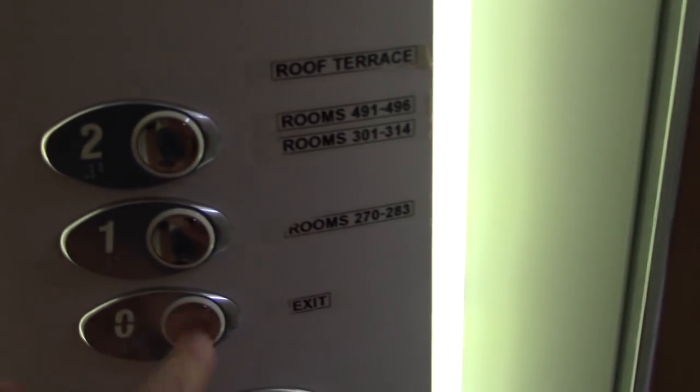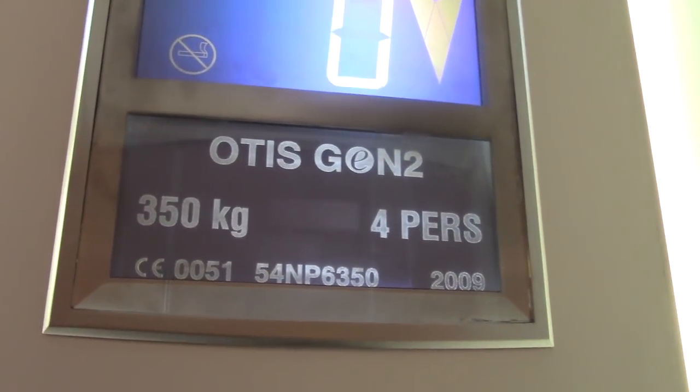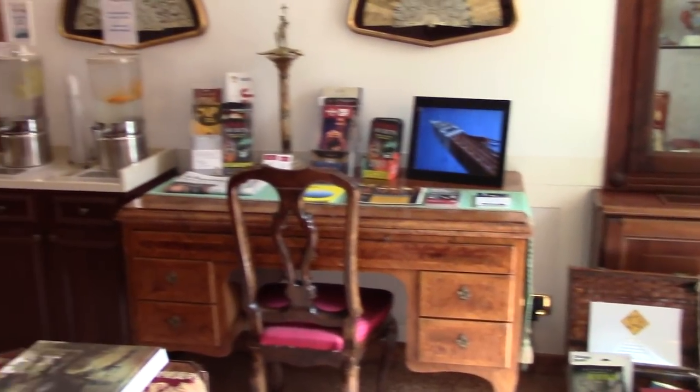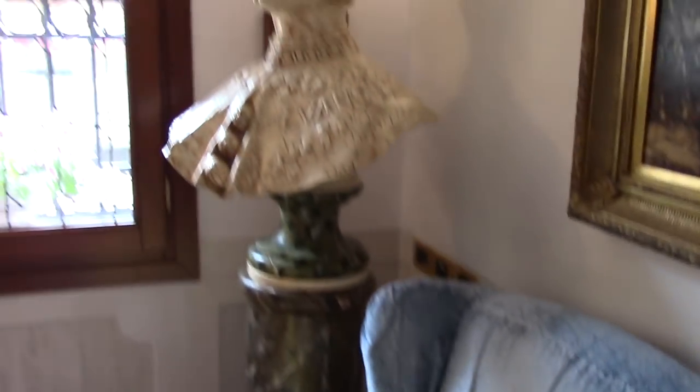Into the very small elevator. So, yes, this is the elevator. Very small. Very tiny. The maximum persons is 4. If you can fit 4 in here, they have to be 4 very skinny people. So this is the common room, a little sitting area at our hotel.